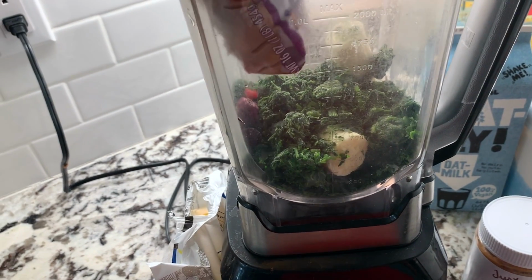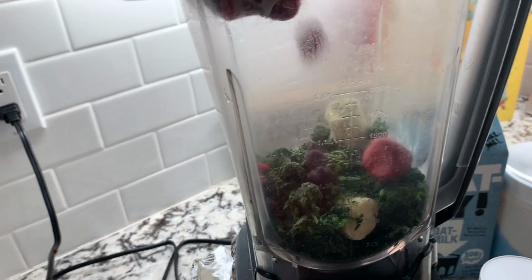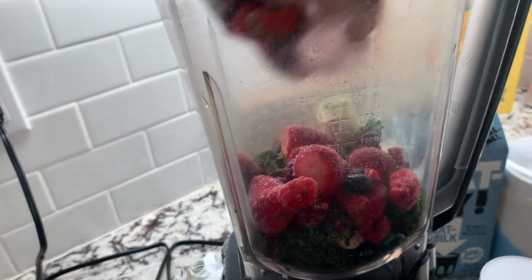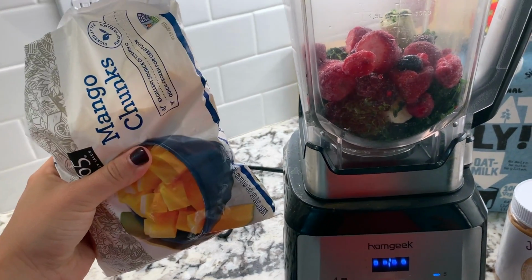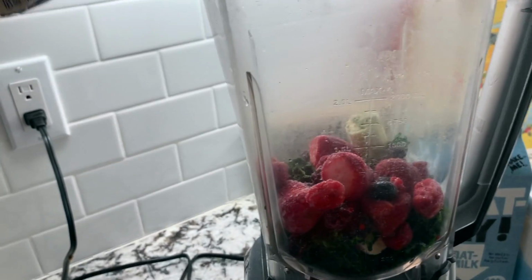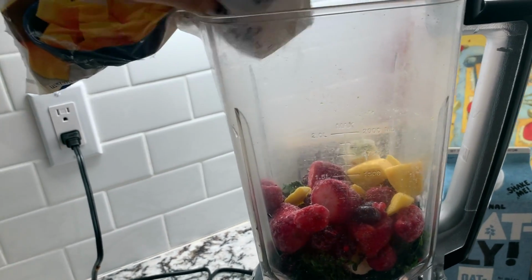I use those frozen because honestly berries never last that long for me, and I think it's really practical to use the frozen ones, plus they make your smoothie super creamy. So I'll put all of this in. This time I got a few mango chunks. You don't have to do that. It's totally fine if you just have the berries. You won't taste the spinach that much. But I just love mangoes recently, and I think the baby loved it too. So I'm gonna add a couple of mangoes.